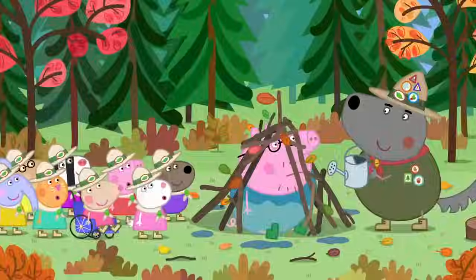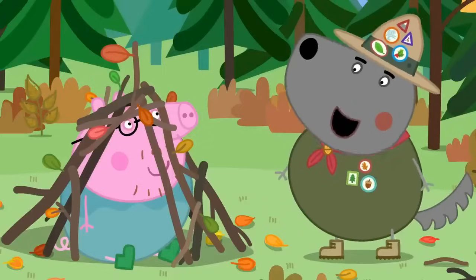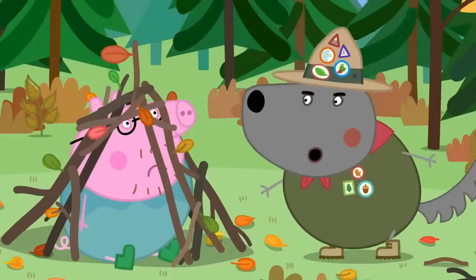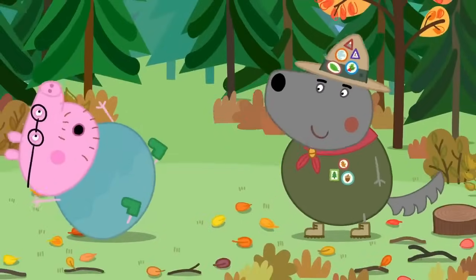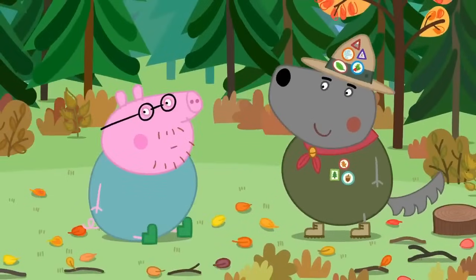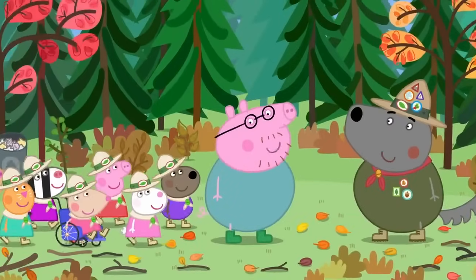Did the house keep out the rain? No! Let's see if the house keeps out the wind. I will huff and I will puff and I will blow your house down. Whoa! Daddy Pig's house is gone. Oh, dear. Maybe the children should have used bricks.